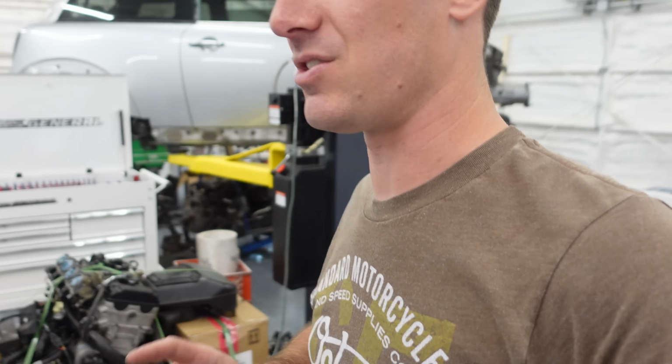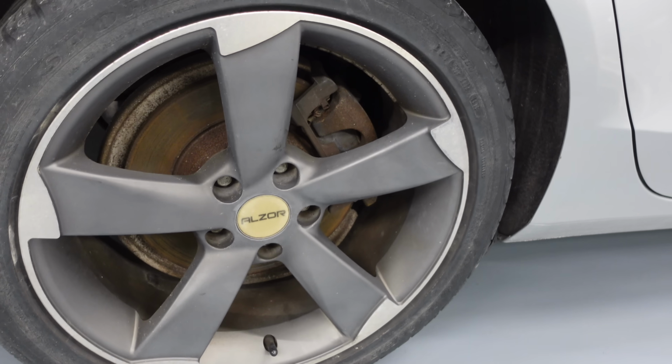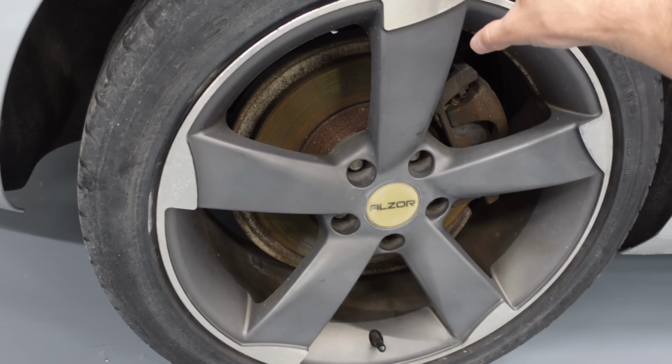Let's take a look at the rest of the tires and see just how bad this is. You gotta be kidding me. These are Goodyear Eagles, and they're completely dry rotted.